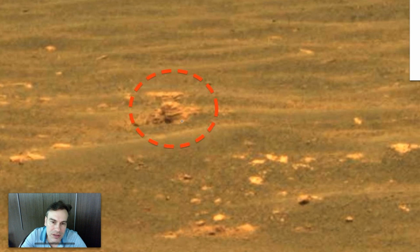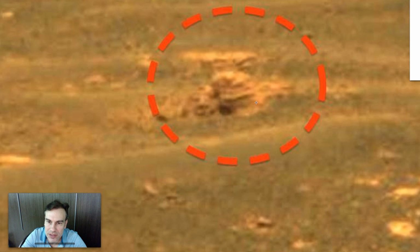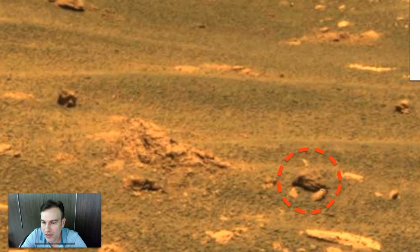Look at this face. Look at this face. This is a huge face, and next to it there's a small face of this similar species. Can you see that? Okay, this looks like a, wow, cat-like or dog-like species with a small baby head next to it, you know, leaning against it. There's another one, another object nearby. I thought this was kind of unusual.